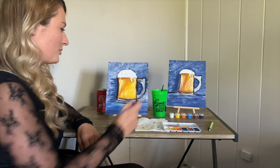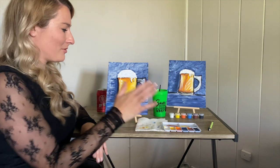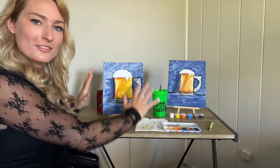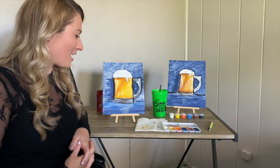But yeah, essentially guys, that's your piece for today. If you'd like, once it completely dries, you can feel free to sign the bottom of it or leave it on the easel next to your favorite craft beer fridge and let your friends awe over your beer collection and your stash that you have, as well as your art.